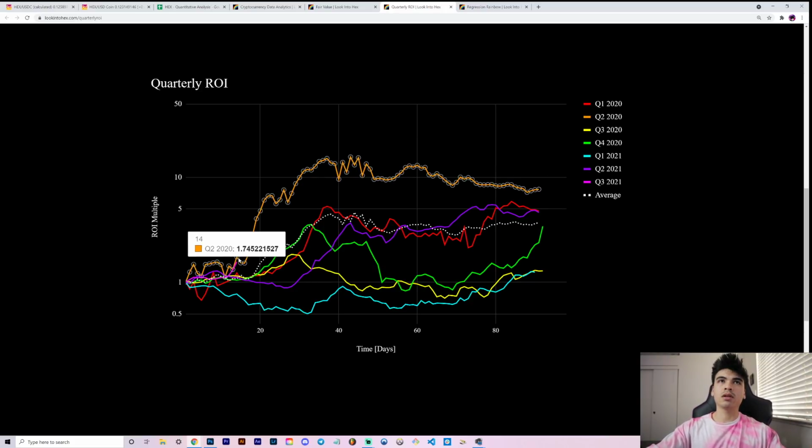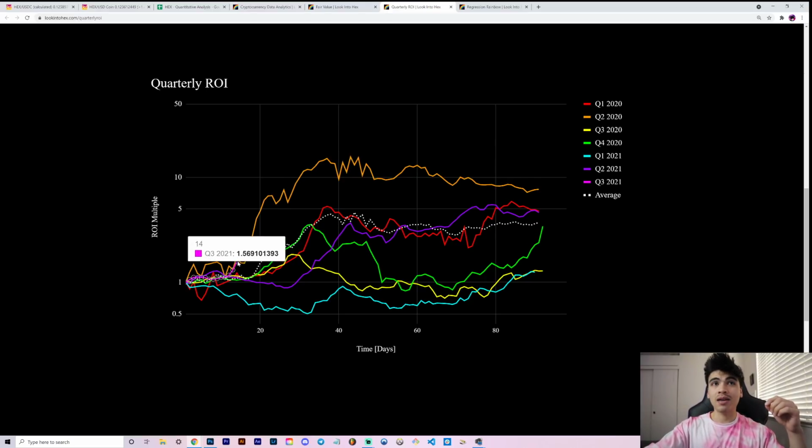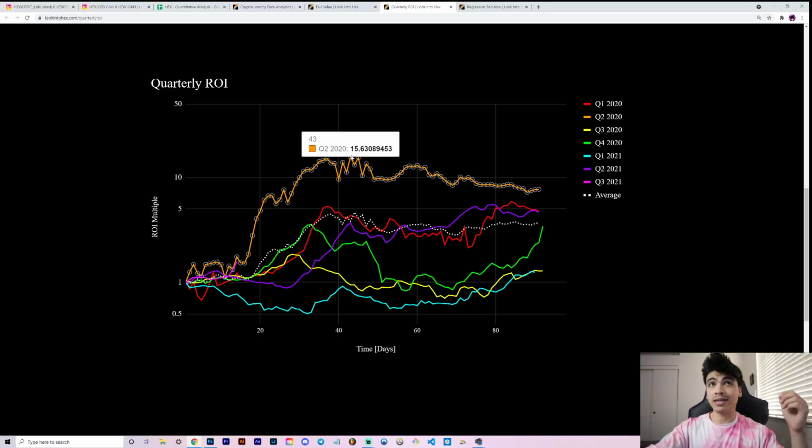We're close, because in Q2 2020 at this point in time, two weeks into the quarter, price was up 75%, whereas currently HEX price is up about 57% this time around. So if it continues this way and continues to emulate Q2 of 2020, we're still a 10x away from the top, and that could happen as soon as 30 days from today.